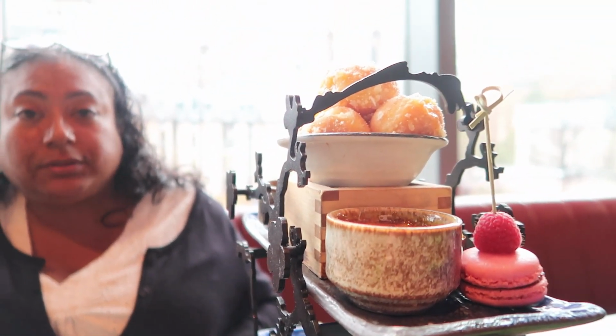Now, I've tasted silver needle before. This one's really quite nice, because the other ones that I've tried have a little bit of a bitter aftertaste, but this one's really nice. Right, so that's the thumbs up for the tea. This is a positive so far. All right, let's try this. We'll tell you if we do get refills, and then we'll move on to those desserts.